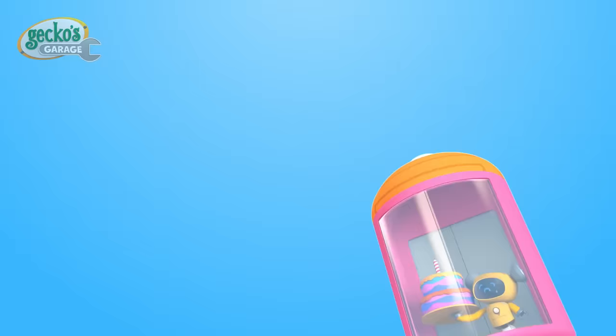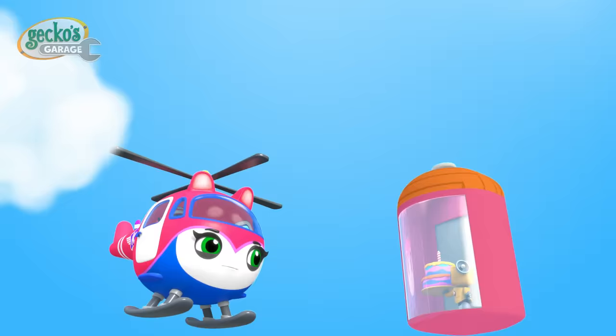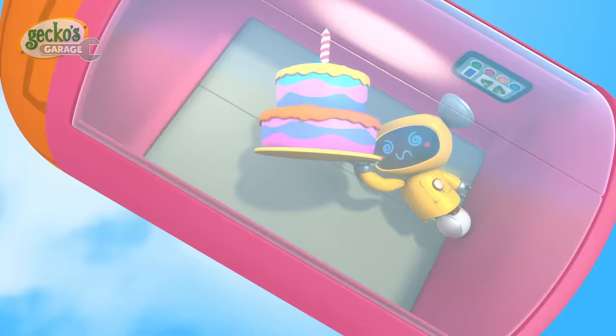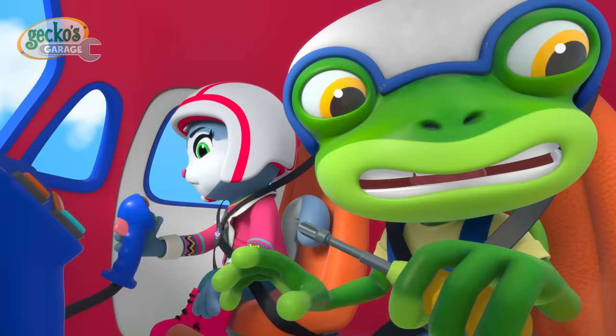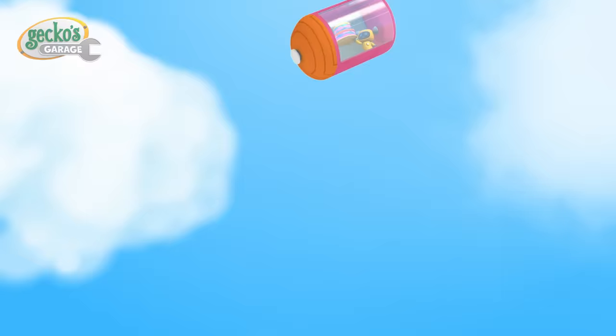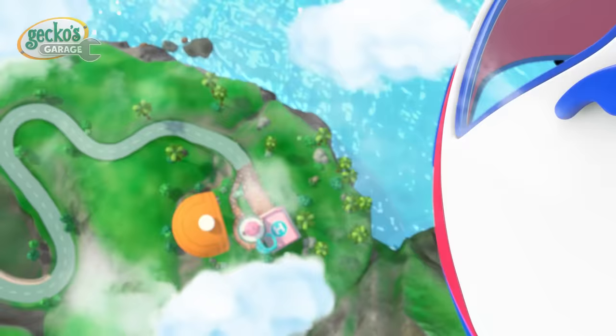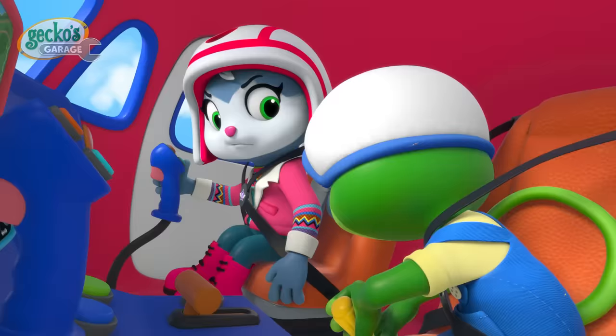Don't worry, Yellow. I just need to adjust the winch. We need to fall fast. Helena, stop the rotor. Ready, Gecko? Almost.